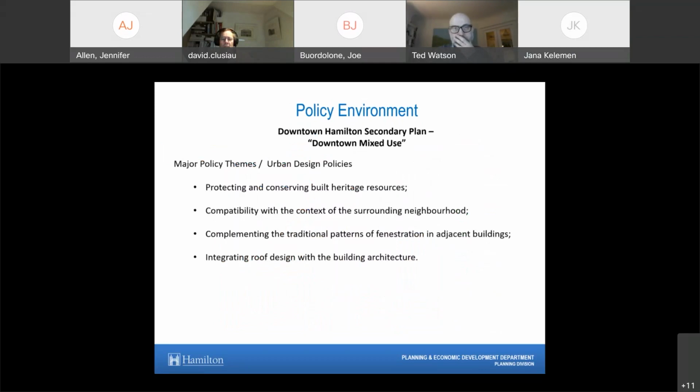So the major policy themes and urban design policies within the downtown mixed use designation are protecting and conserving built heritage resources, compatibility with the context of the surrounding neighborhood, complementing the traditional patterns of fenestration in adjacent buildings, and integrating roof design with the building architecture.